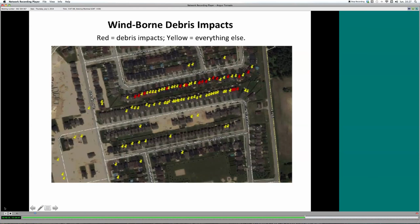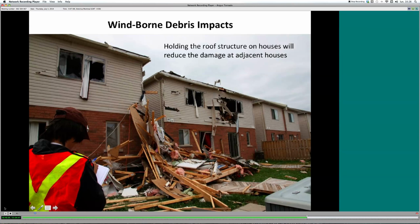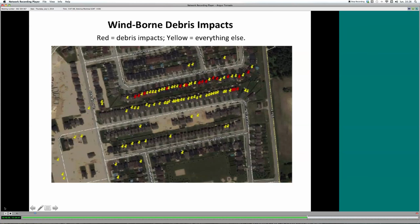So we're still in the midst of analyzing the debris impact. And so my students have put this together. We still need to talk a little bit about how they've assembled this, but the red pinpoints are houses that have had significant debris impacts. The yellow ones are ones that didn't. That house that I just showed here is in this region right here due to the roof failures just across the way over here. And so what we see is along the row of the street where we only had shingle and siding failures, there's almost no debris impacts.